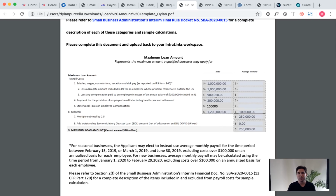So you're going to add up question 3 here, 4, and 5. So $900,000, $200,000, $100,000. And for easy math, we put down $1.2 million. This is 2019, okay? And then on the right column, you see that's average monthly. So that's just this number divided by 12, 900,000 divided by 12, 200,000 divided by 12, and so on, until you get to your subtotal, which is 1.2 million, or whatever your number happens to be. That's our number in this example, divided by 12, so 100,000. Multiply that times 2.5 to come out to 250,000, and that's your maximum loan amount. In this example, that's 250,000.